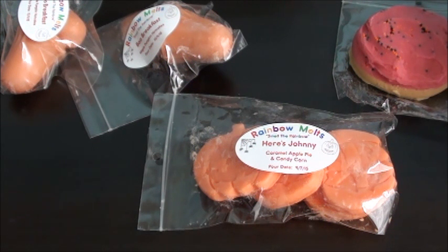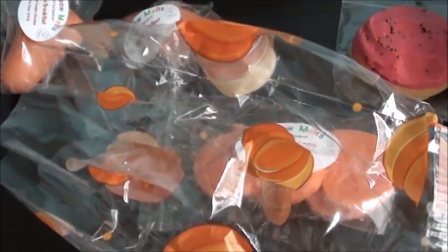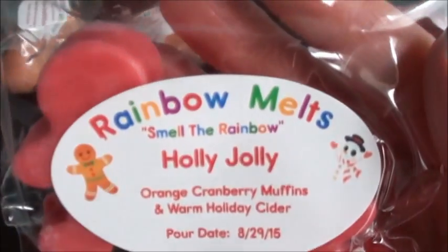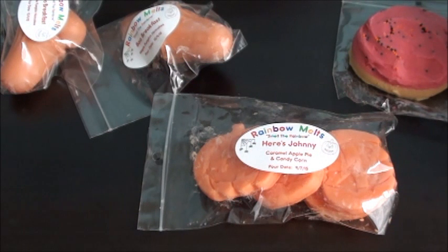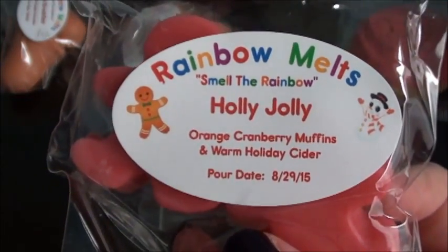Okay, so these are the 2 samples that I got. Get them out of the bag. She put them in this nice little pumpkin cello bag. And so the samples are Holly Jolly, which is orange cranberry muffins, and warm holiday cider in her gingerbread bin. Let's see. Okay, this one is extremely fruity. I'm not the hugest fan of extremely fruity, so that one's probably not going to be for me.